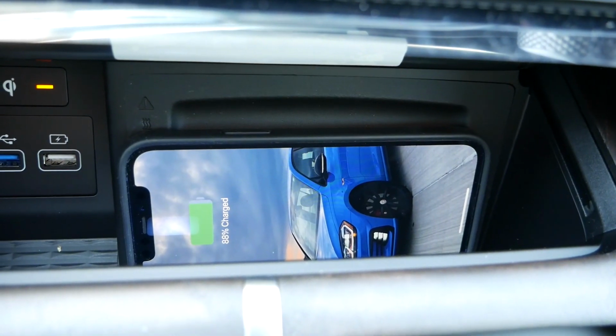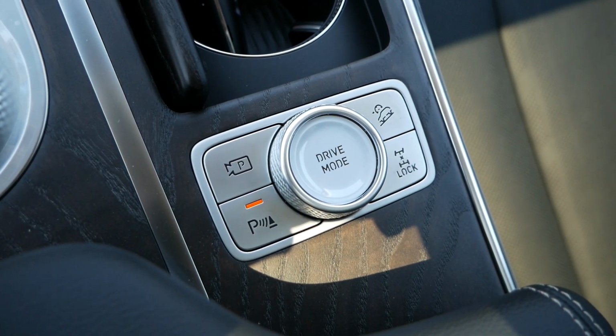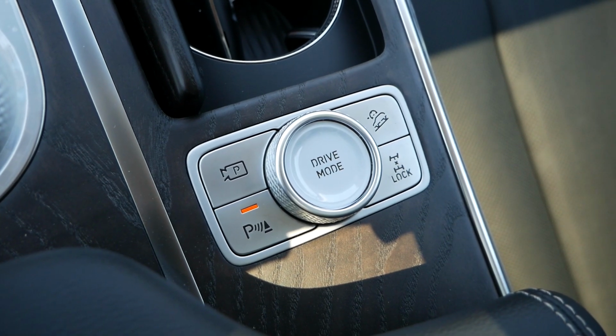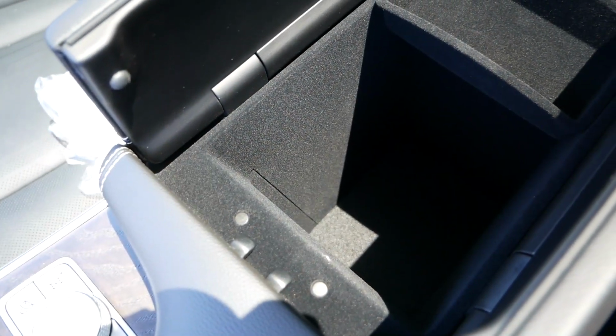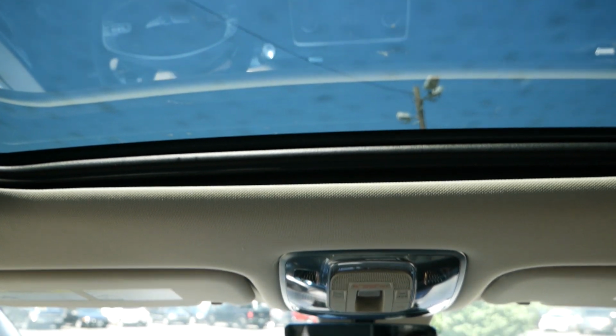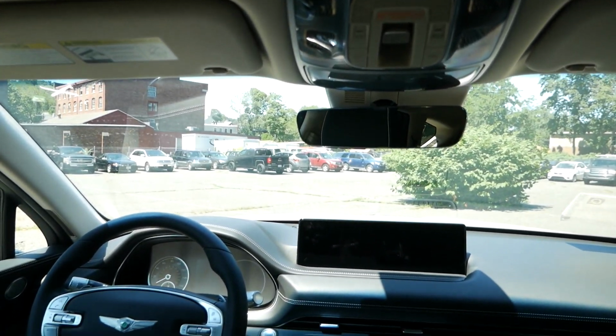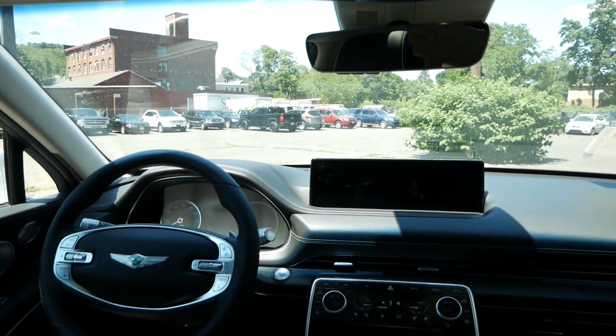And found closer to the passenger seat will be the dial for the drive mode selector and buttons for the park assist features and hill descent control. For the center storage compartment, there'll be enough room for smaller items. And rounding out the front seating area, above will be a massive panoramic sunroof to let in a lot of natural light to the interior.